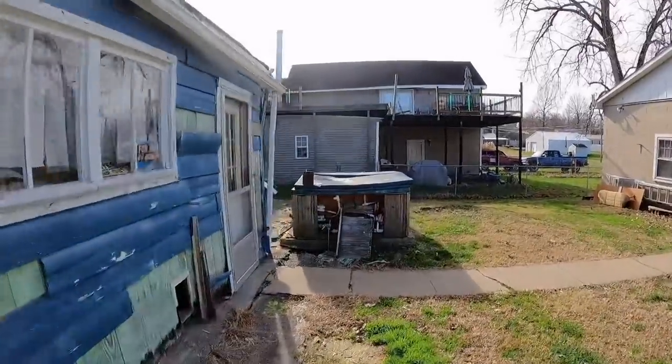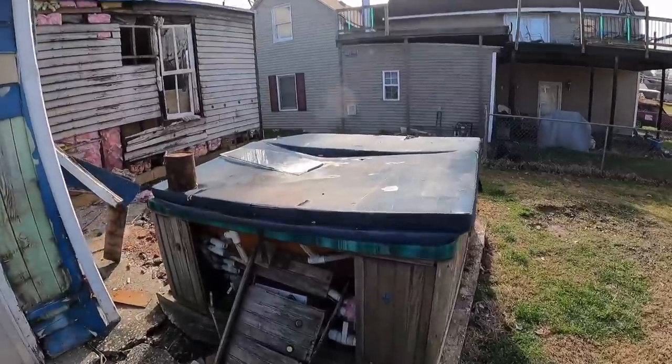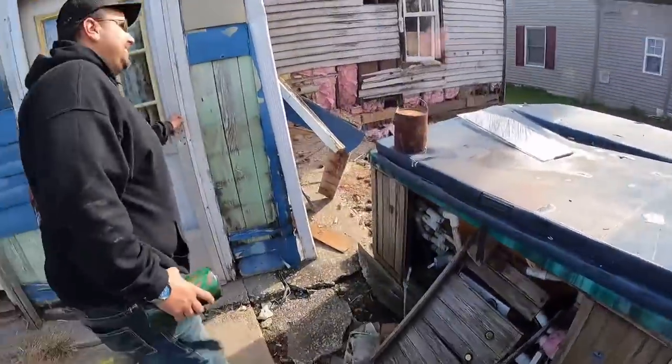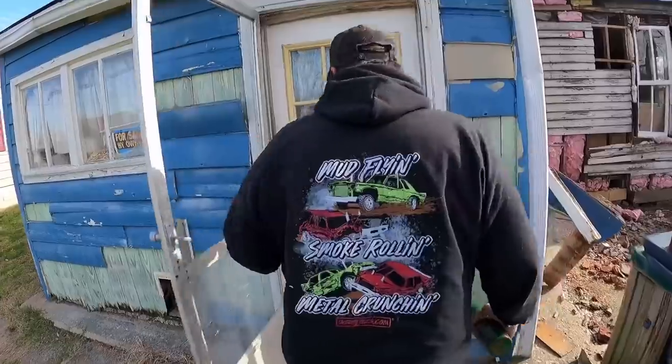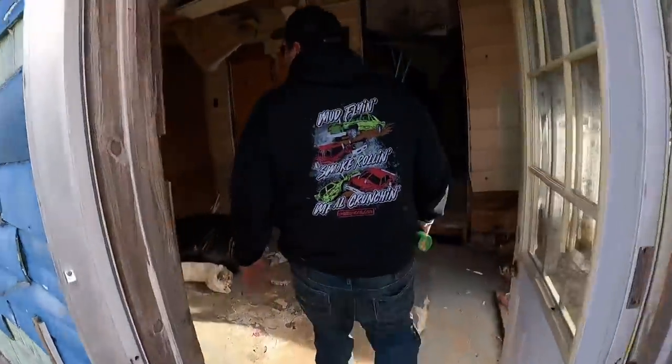Oh, look at the hot tub. Yeah, it's for sale. It's for sale? Hurry. I bet y'all know a dumpster that'll take it. Yeah. Alright, walk it in. You go first. Where's your back?